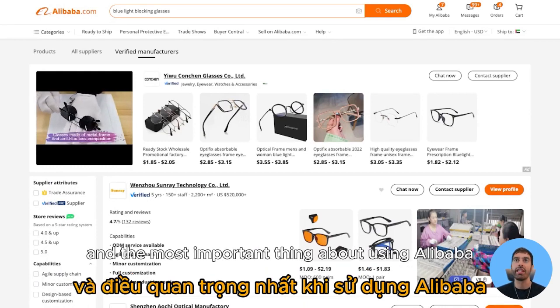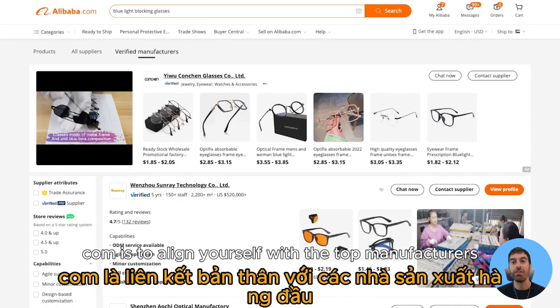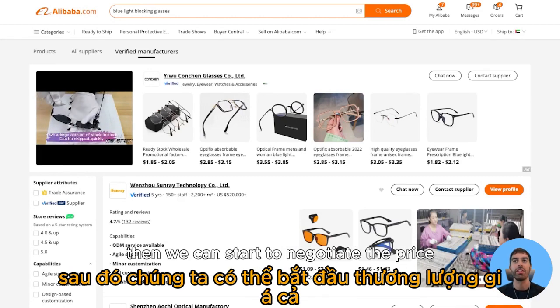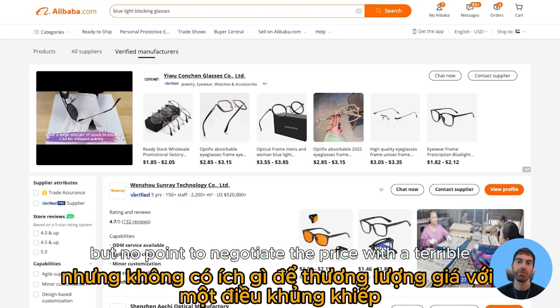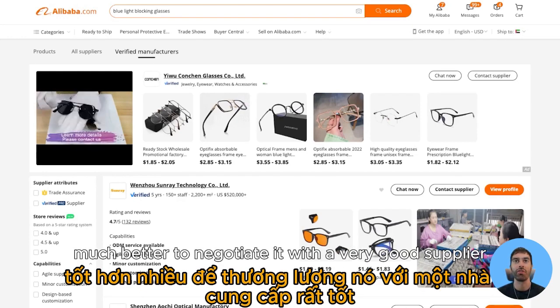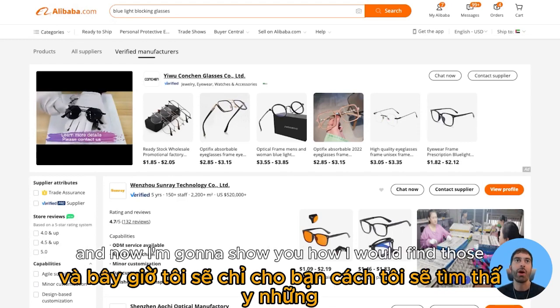The most important thing about using Alibaba.com is to align yourself with the top manufacturers. Once we find the top manufacturers, then we can start to negotiate the price. But there's no point negotiating the price with a terrible, low quality supplier. It's much better to negotiate with a very good supplier. And now I'm going to show you how I would find those.